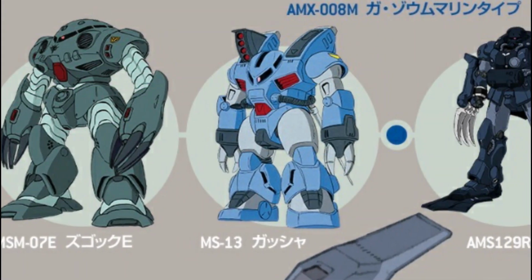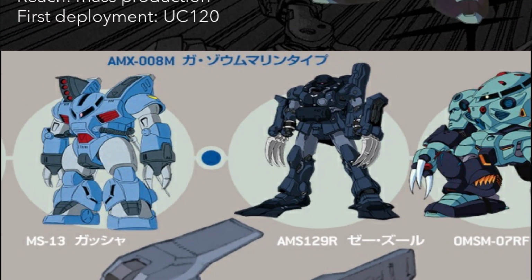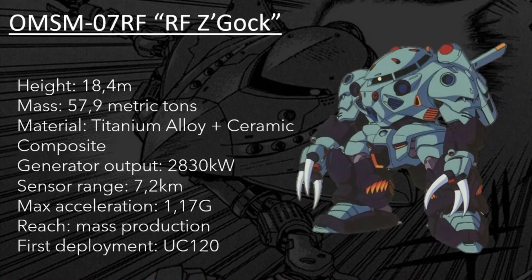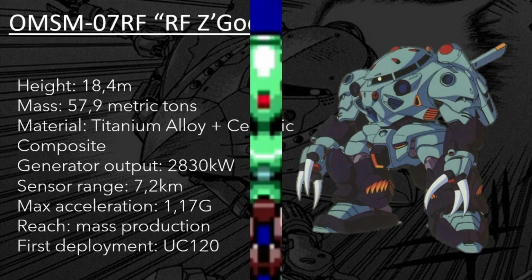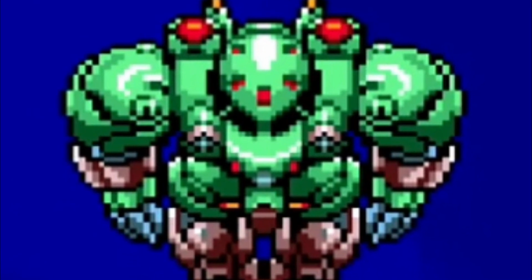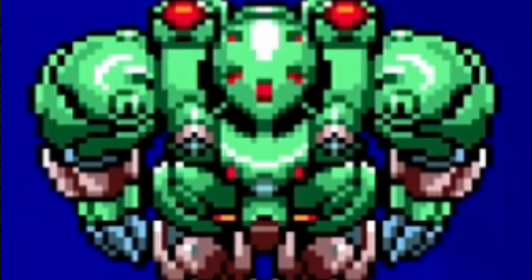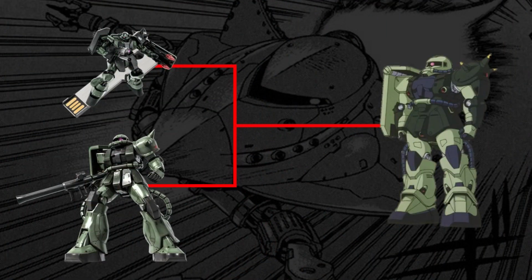A mobile suit resulting from 40 years of expertise in the amphibious field. Meet the OMS M07RF, aka the Refined Zugok, or simply RF Zugok. An amphibious mobile suit manufactured by Marzion in the early UC-120s, the RF Zugok was a machine belonging to the RF series, advanced mobile suits which combined blueprints from the Gera Doga with 1-year war relic machines, in an attempt to camouflage super advanced designs under outdated covers.